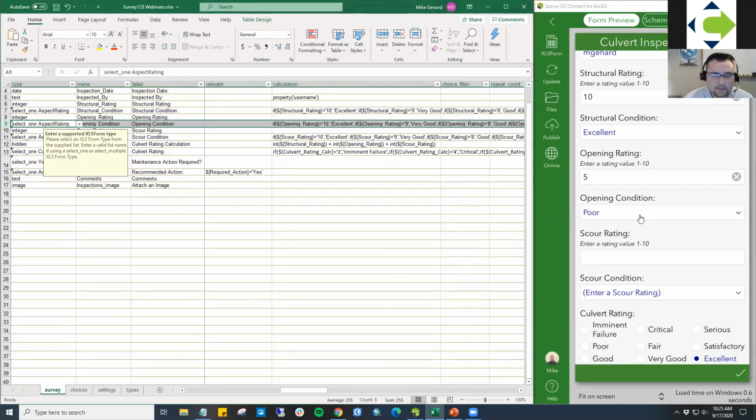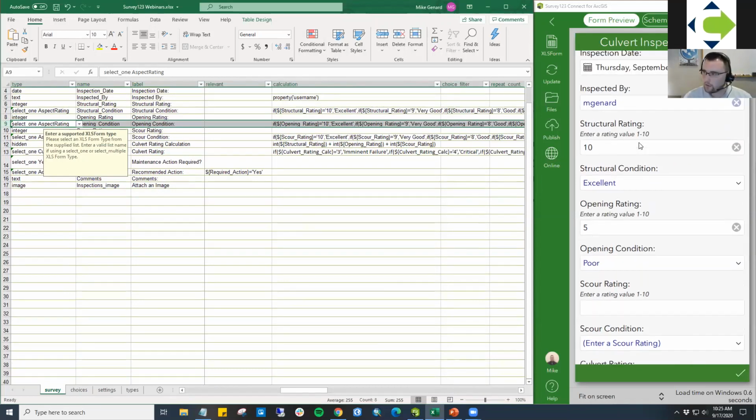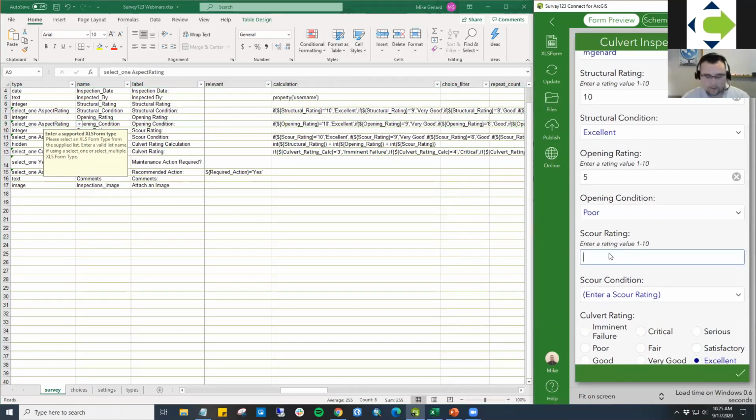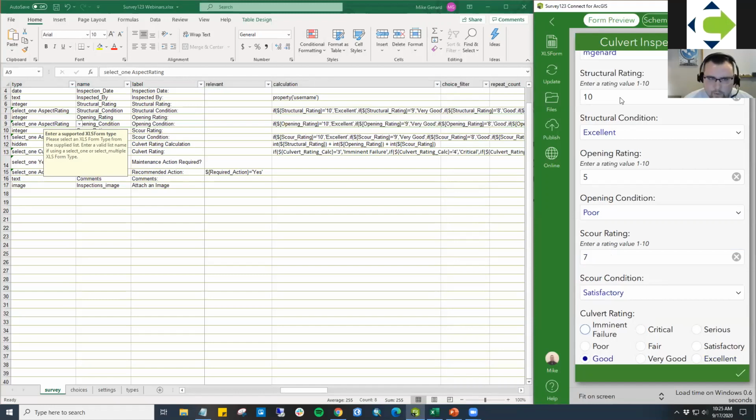And what I've done is I've made another field for combining all of our 3 aspect ratings. So if I go ahead and put in for our scour rating, our final rating, I'll give that a 7. We can see the different range here. So 10 is excellent. Again, 5, the opening rating, that's just poor. And our scour rating of 7, that's satisfactory. So that just streamlines, again, data collection for our end users. They're not having to define what a 10 means or what a 5 means in a rating range of 1 to 10. We're calculating that for them.